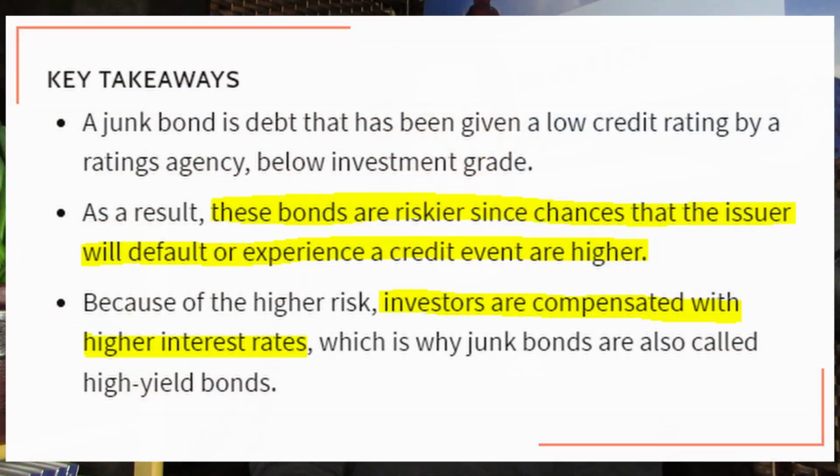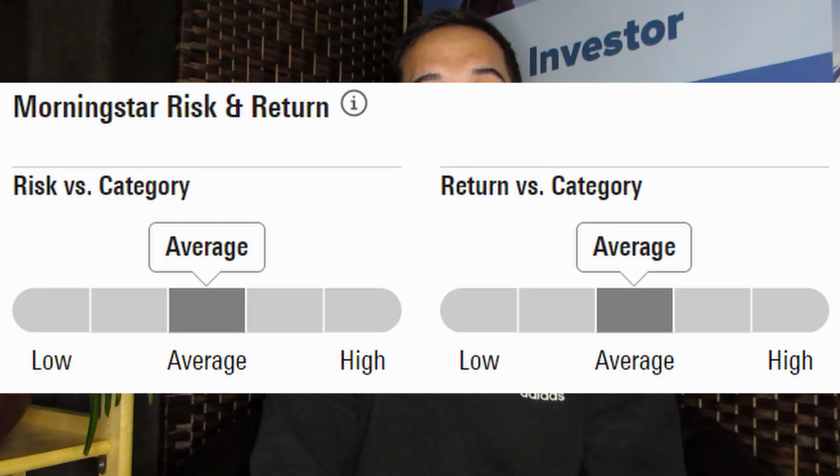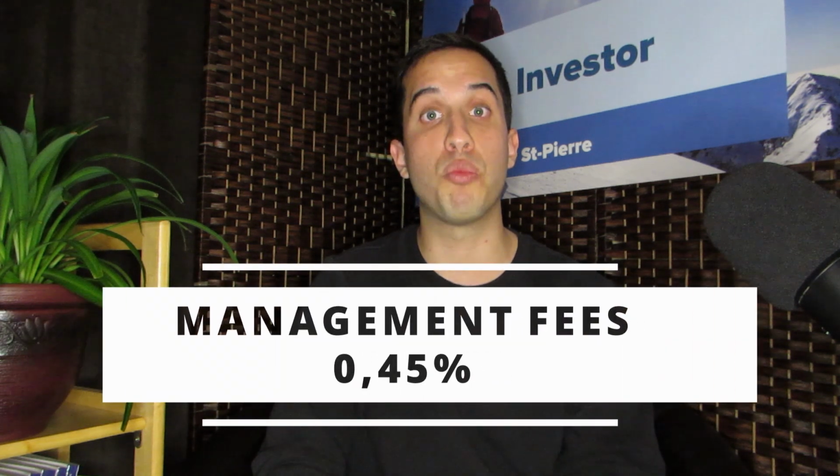The characteristic of these kinds of companies is that they are usually way more at risk of going bankrupt compared to high quality companies, but at the same time they have a higher premium, meaning that they have a higher potential of return. Nevertheless, PFF is still considered in the average of its category in terms of risk and potential of return. And by investing in that ETF, you can expect to pay annual management fees of about 0.45% per year, or $45 per $10,000 invested.